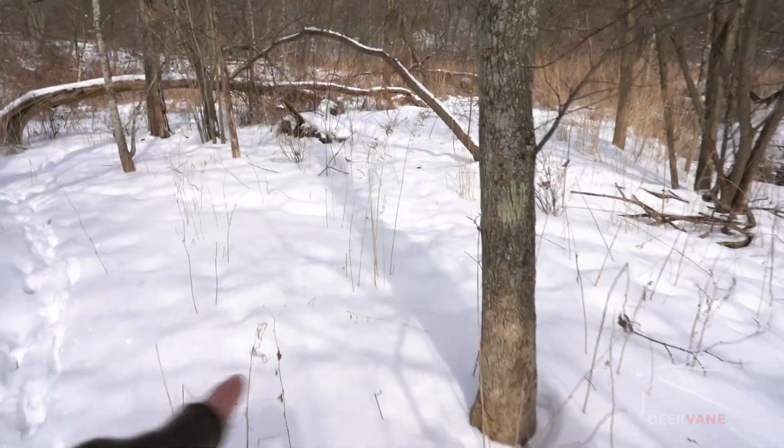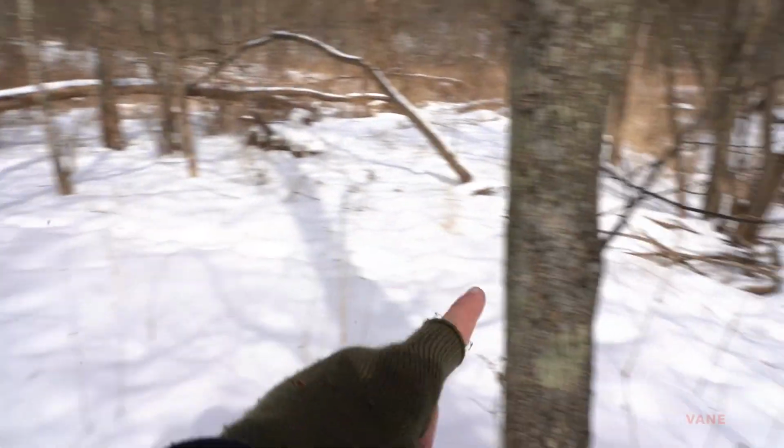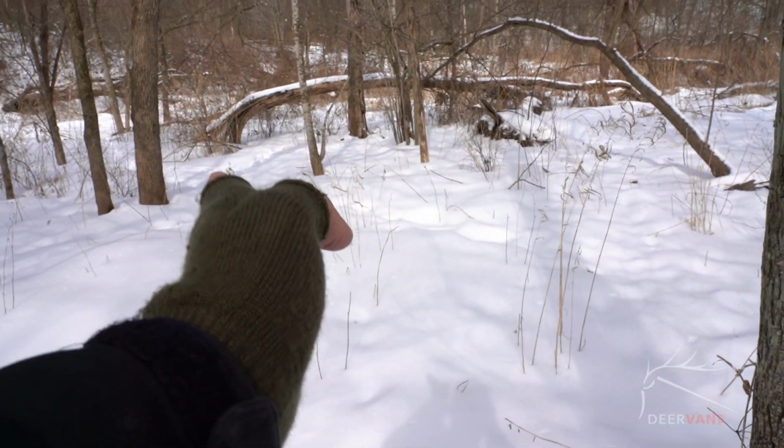So here is this merge right here. You can kind of see this trail running right through here. And then this one that I was on right there, there's the merge. Here's the tree. Gonna have a camera pointing right at it.